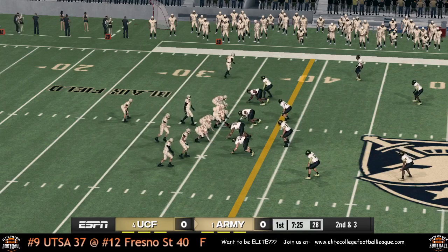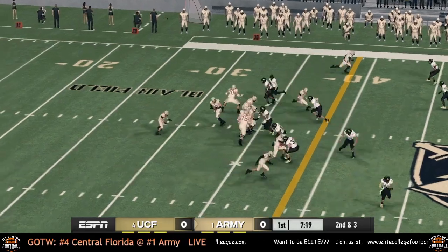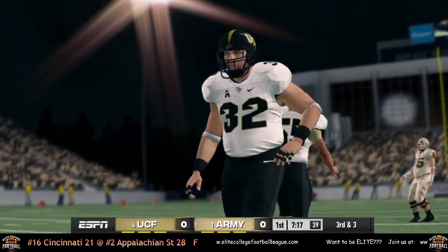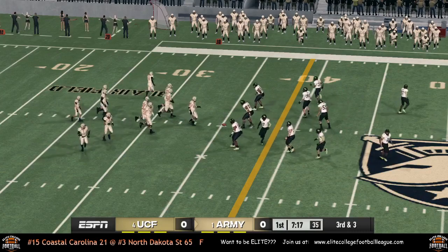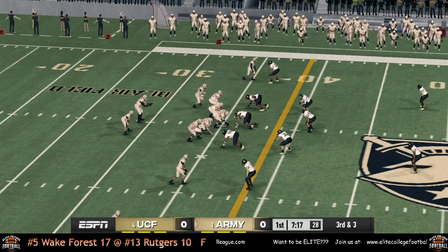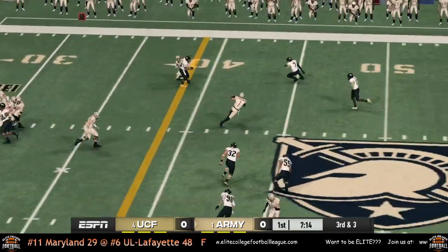Three down. Mike 55. Red two, green eight. Motion, motion. On the throw, incomplete pass. Jones, the intended receiver on the play. Makes it third and three.